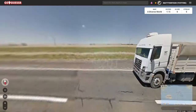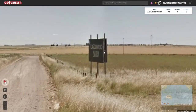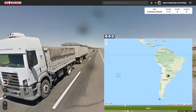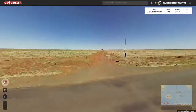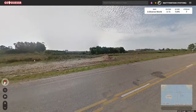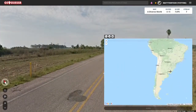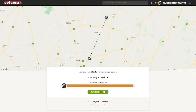Okay, for round 6, there's a black car and Spanish writing with white road lines. So that's Argentina. This one is Gen 2 and an African feel, so that has to be South Africa. This one, the yellow and white lines and the yellow bollard, you can see me pointing at, is Uruguay.